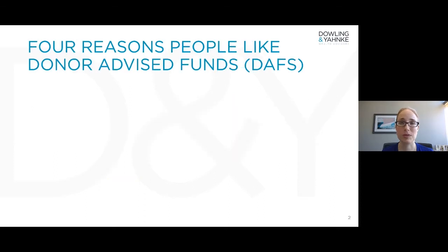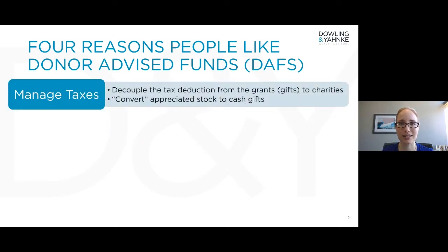There are 4 reasons people like donor advised funds. First, they help you manage your taxes. Essentially, they decouple the tax deduction from the gifts to the end recipient charities. If you have a particularly high income year from a liquidity event, another success in business, a Roth conversion you're doing, you can make a contribution to a donor advised fund to help offset some of that income. This is especially useful if you're not entirely certain where you would like your philanthropy to go, but you know that you would like to earmark the funds for charity.